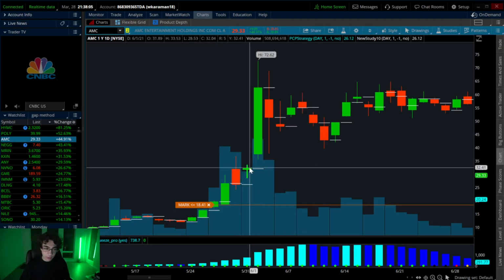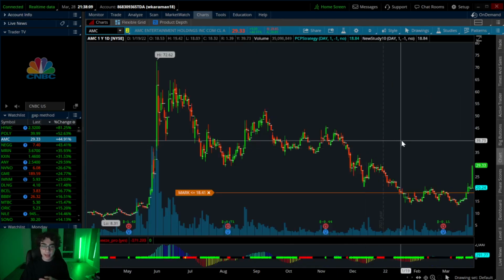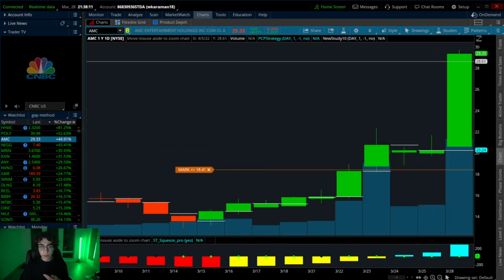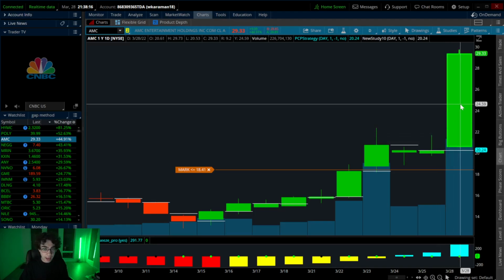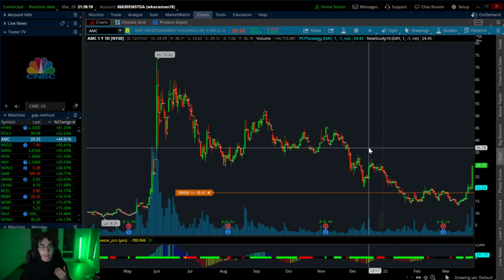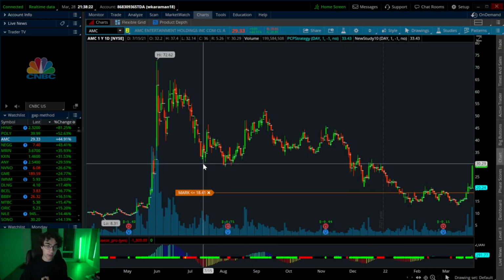So just study this little trend reversal candlestick right here, and then we have the massive gap up. And as you can see today, we're seeing a lot of similarities. We have this trend reversal candlestick right here, and we have the massive gap up. And we're also at key critical 3-month highs, make it or break it resistance.